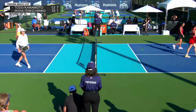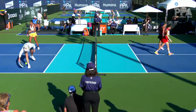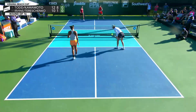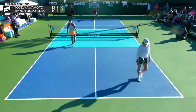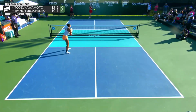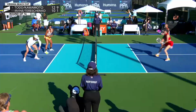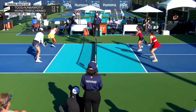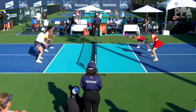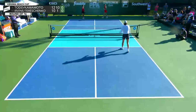Great setup from Jade Kawamoto. Catching Jessie Irvine off guard there. Parris Todd for the put away. 8-1-1. Point. 9-1-1. ATP, and it is clean for a point. Match point. And here we are with match point number 1.